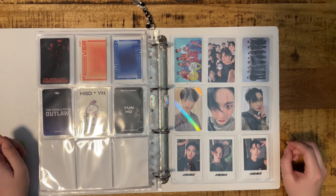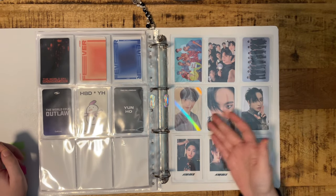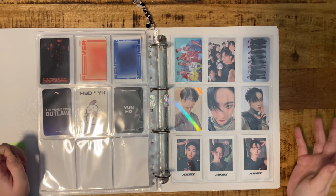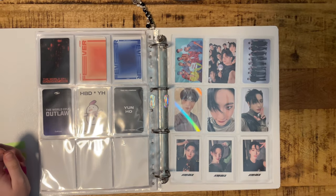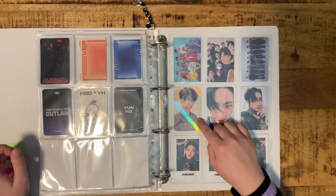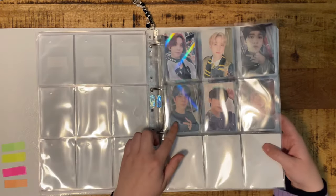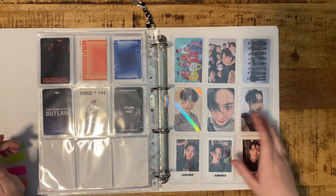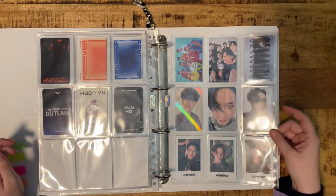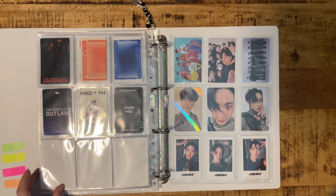And then here we have more miscellaneous cards. We have group cards and some random benefits, which I'm honestly gonna get rid of because I really don't need them. Also these three, I really don't need them. I am gonna keep this one because, same as this one, it's from the pop-up store and I have really nice memories attached to it. So I wanna keep it for that reason. And that's my Ateez collection.